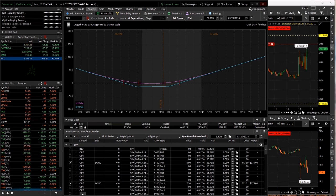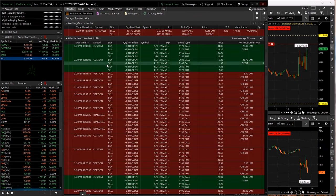Strangles up about 15%. I'm looking for 35. It's trading to 1760. My profit target's at 1945. Gets up to 5210 quickly, it'll hit.